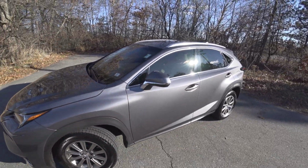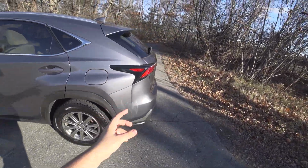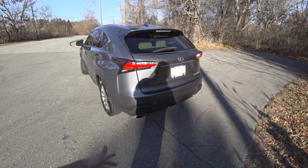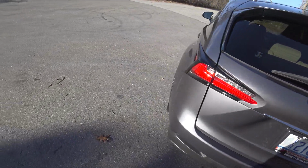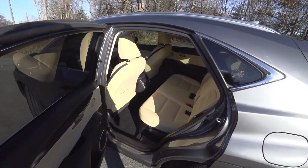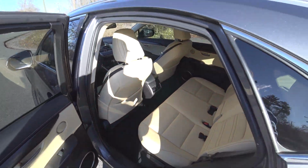Today we have the 2016 Lexus NX200t. These things are actually really cool. I've been wanting to drive one for a little bit of time now, and we got one in inventory. Actually, I was the person who appraised this car when the customer traded it in, and I just took the inventory photos about 20 minutes ago. And I decided, you know what? Let's take a look at it.